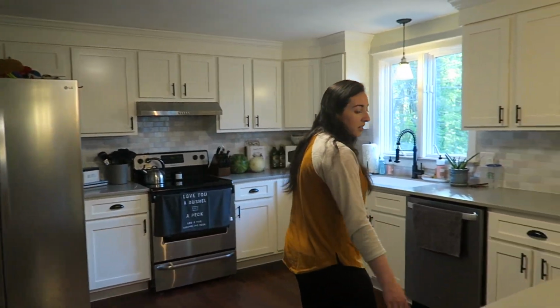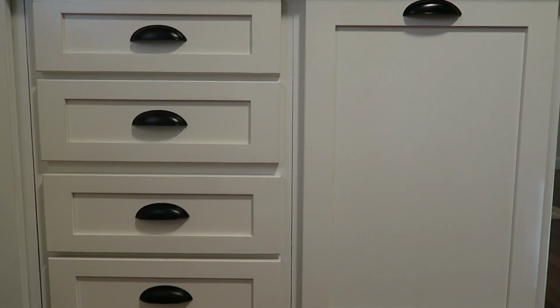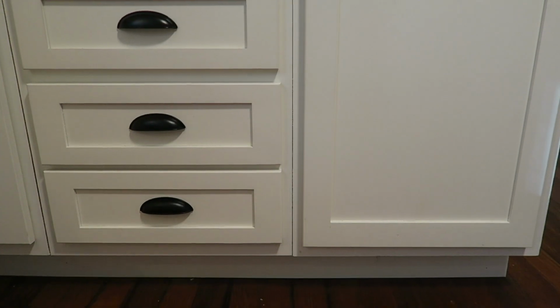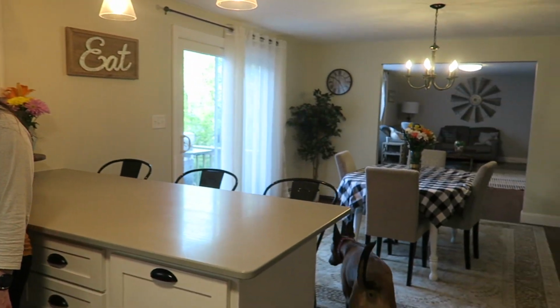We got all new appliances. We did add the built-in trash right here. And then I ordered the all black matte pulls. Say hi to Penny and Paulo.